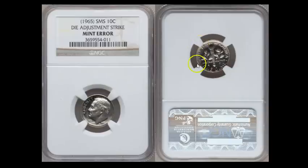You can see it right here on the edge, and then even on the obverse. Usually on a die adjustment strike, you won't have fully upset rims on both the front and the back of the coin. So this is a really neat example, and you don't typically find mint errors through some of these collector sets, like proof sets and SMS.